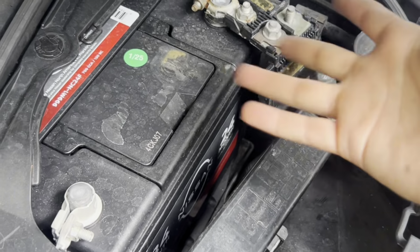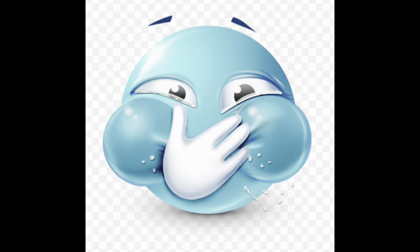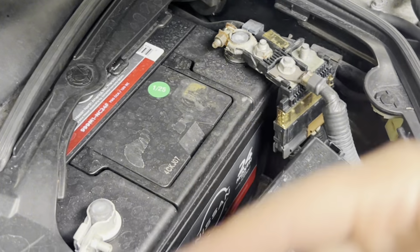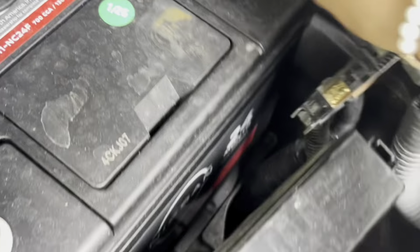First thing that we're gonna be doing is taking out the battery. This is just for safety precautions, just in case the airbag, I mean, it's already exploded, but you're supposed to do this so it doesn't explode in your face. I don't know, I'm just taking it out for safety. But yeah, I'm gonna be taking it out first.